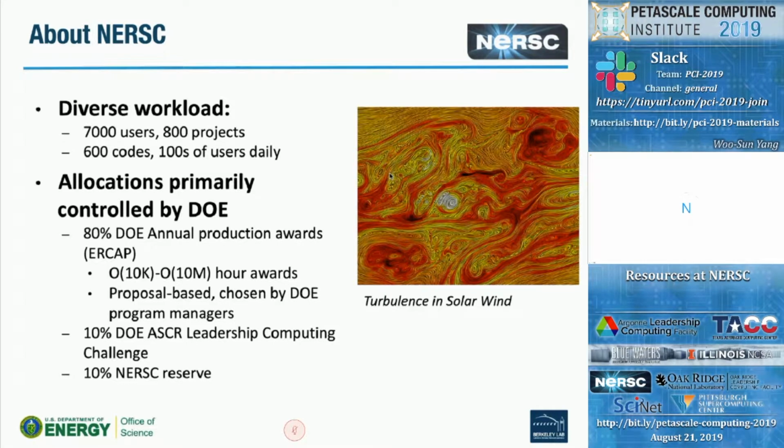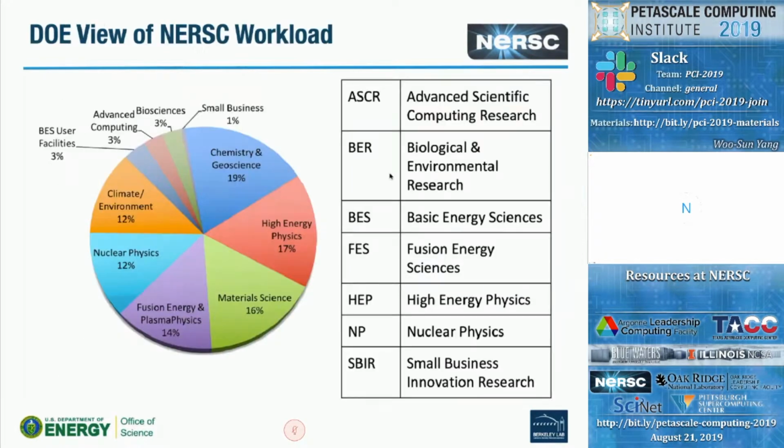And then 10% of NERSC allocation hours are given to the ALCC program projects. ALCC means the ASCR Leadership Computing Challenge, and the remaining 10% is saved as a NERSC reserve. This chart shows that the allocations are given to various, diverse science fields: biological and environmental research like climate and biosciences, basic energy sciences like chemistry, geoscience, and materials science, and user facilities, as well as fusion energy science, high energy physics, and nuclear physics. And a very small portion is given to small business.